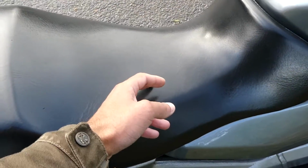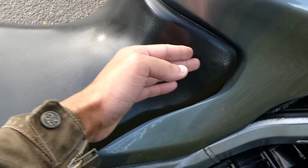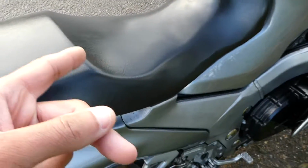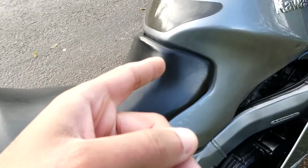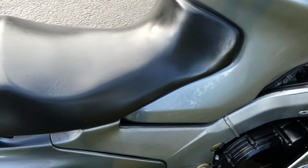Also, it's a pain to get back on again because of the central catch right in the middle of the seat, and then you've got these two things here on the side of the tank where they have to slide in all at the same time. I made the mistake of taking the seat off yesterday, and it took me about 10 minutes to get it back on again. So if you've got one of these bikes, beware. It's not easy to put it back on, or maybe I'm just cack-handed. That's more than likely the case.